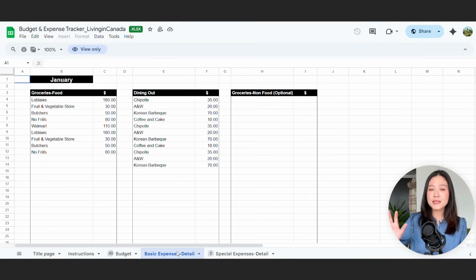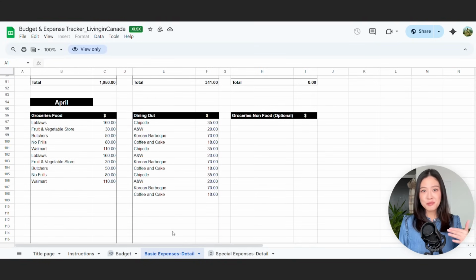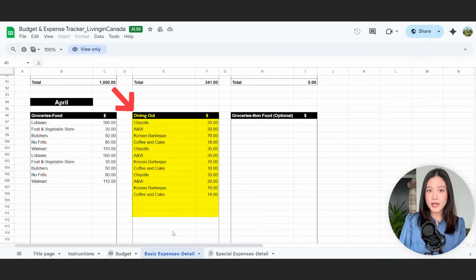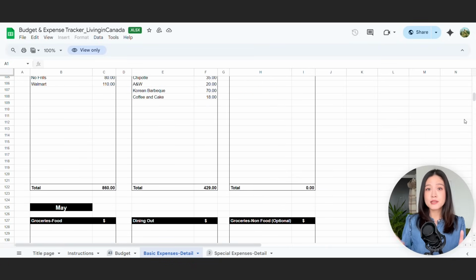Go to the tab Basic Expenses Detail. Basically, just go to the current month, let's say now is April, and then enter all of your expenses for groceries. Now do the same for dining out. And non-groceries, again, this is optional. You can use this or you can put everything under groceries, in which case the amount of this would be 0. The way I do it is this.